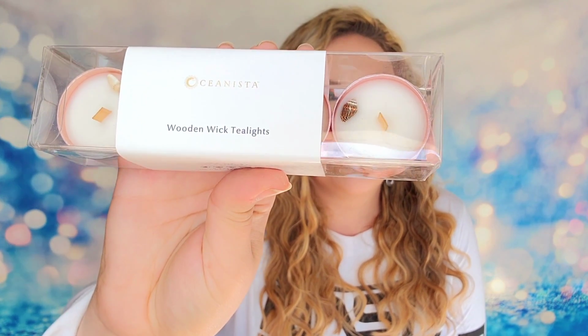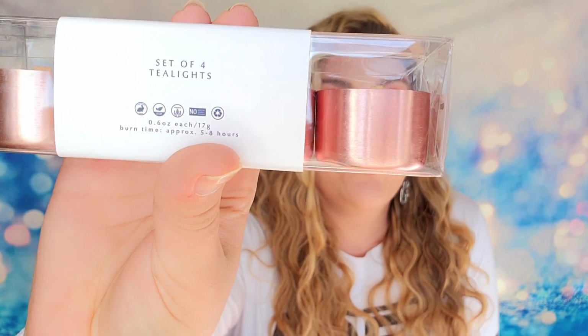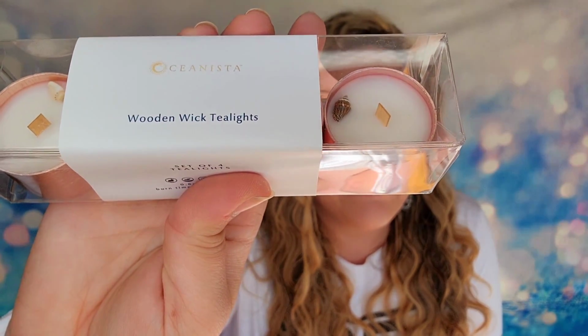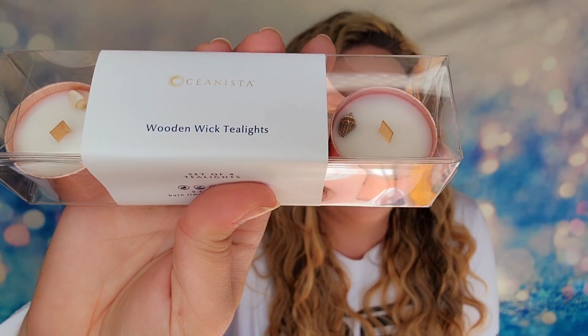And of course, to go along with your candle holder, you do need some candles as well. So we have some wooden wick tea lights that we have in here. It's a set of four inside of this box. And they're cute because they're these little pink jars. And then they have wood wicks and a seashell inside of the candle. These are all different scents too. I thought they were all four gonna be the same, but they actually each have their own scent.